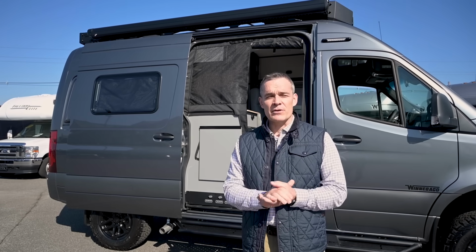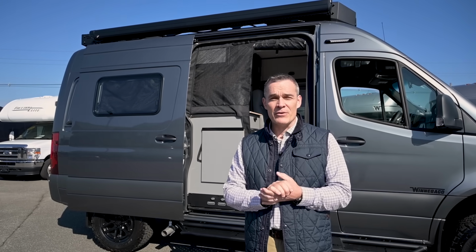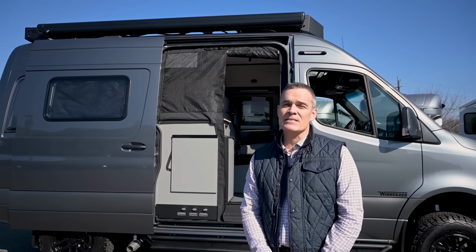Here at Colonial RV, we're excited to show you some of the new features that Winnebago has added to this model year. And it's hard to believe it's been 7 years since the Winnebago Revel was first introduced, and it has come a long way.